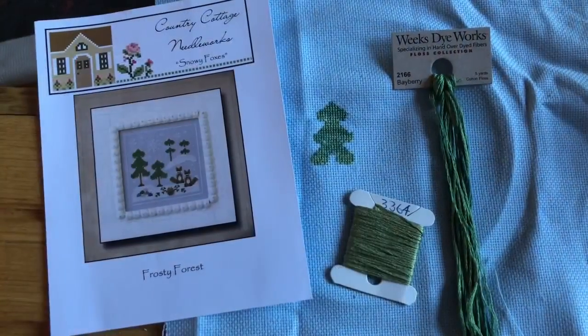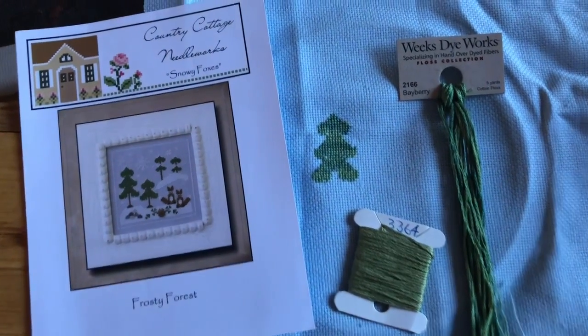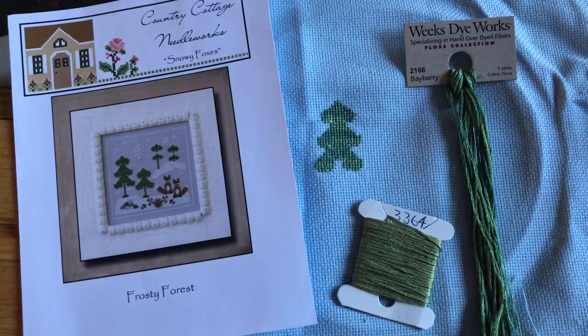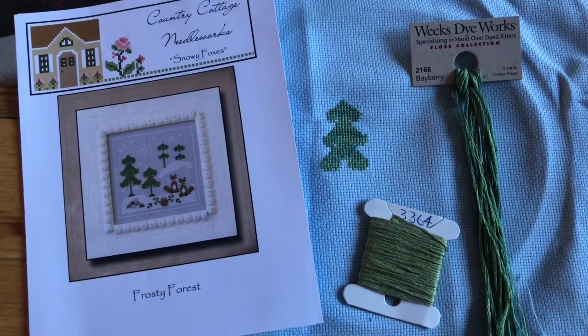This is where I got to with Frosty Forest last night. I ended up swapping out the 3364 and adding in a variegated Weeks floss that I had.